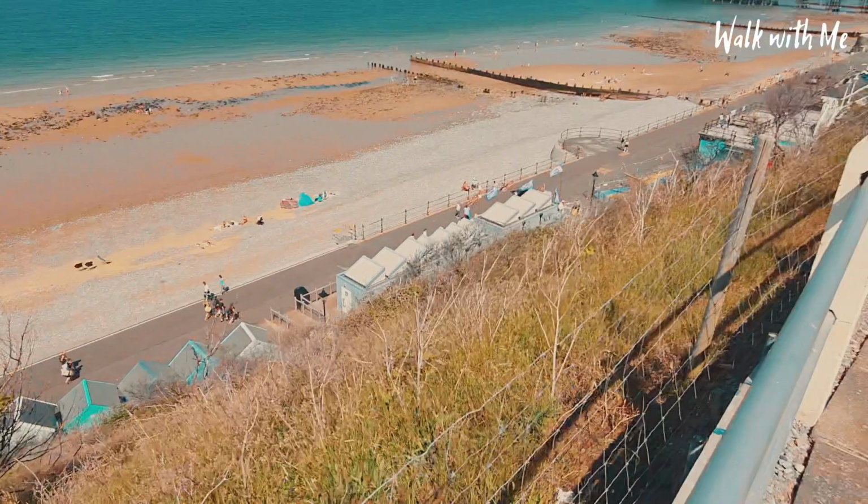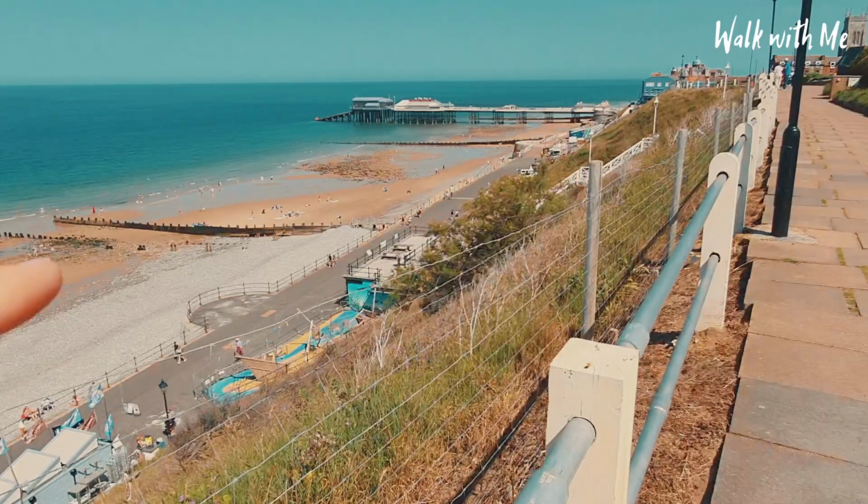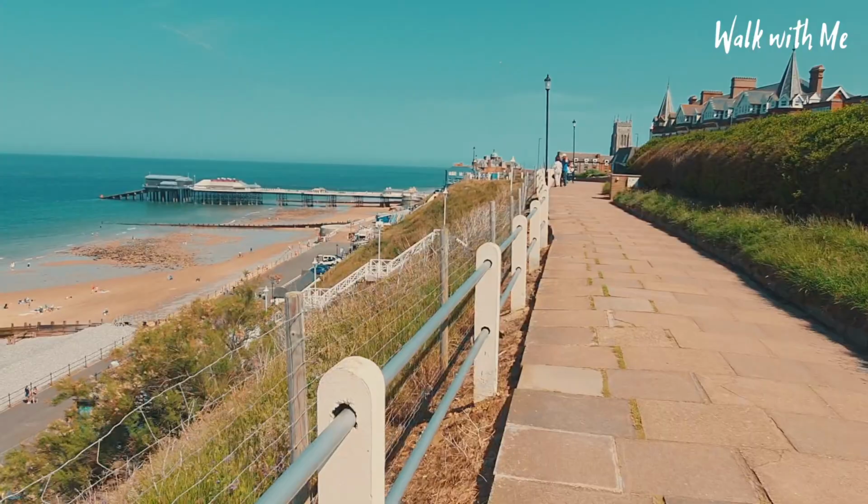A little fun fair down there for the kids. Well, I say fun fair, it's a slippery dip and a place to get a coffee and a little adventure area there. And just here sometimes, I haven't seen them for a few years, you might see some goats grazing on the cliff top here. It's pretty steep, but apparently they love it.